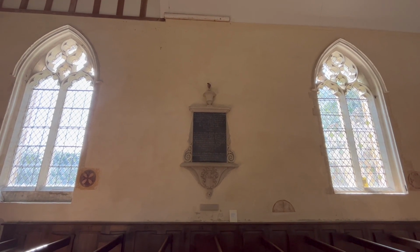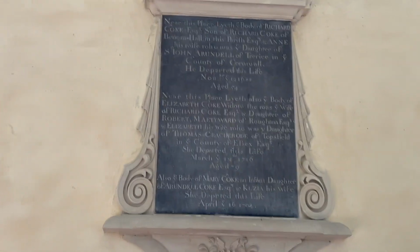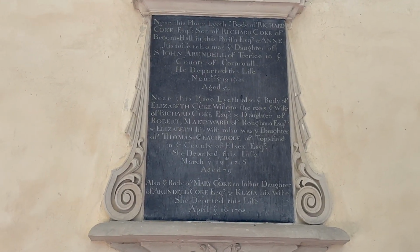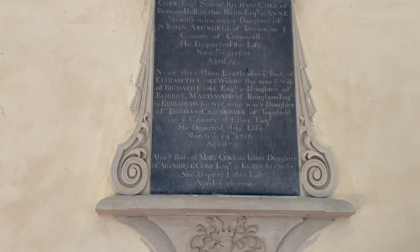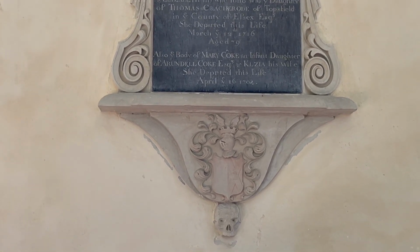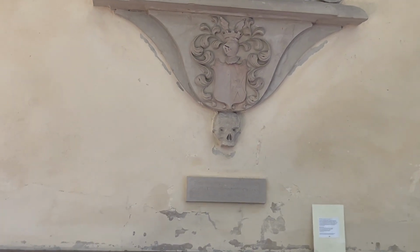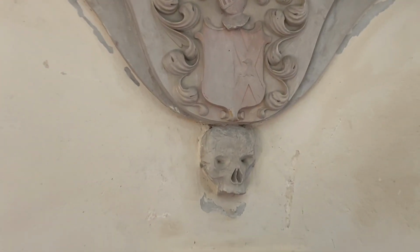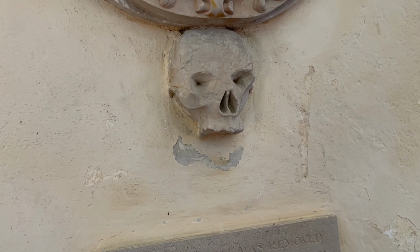Thomas. And we just missed another window, but now we're looking at this plaque here. Now, people might remember from the Gipping tour, we had the Arundel family, who appeared because they married some of the Tyrrells, who built Gipping Chapel. And there they are again, so obviously it's a big family in the local area, a lot of money, passed down the generations. And I really like this skull.